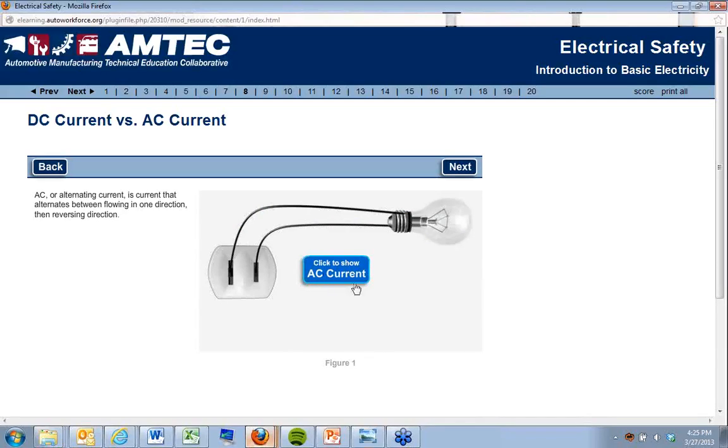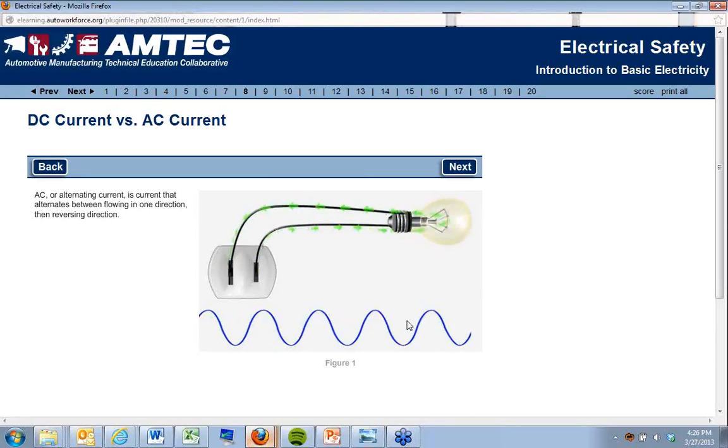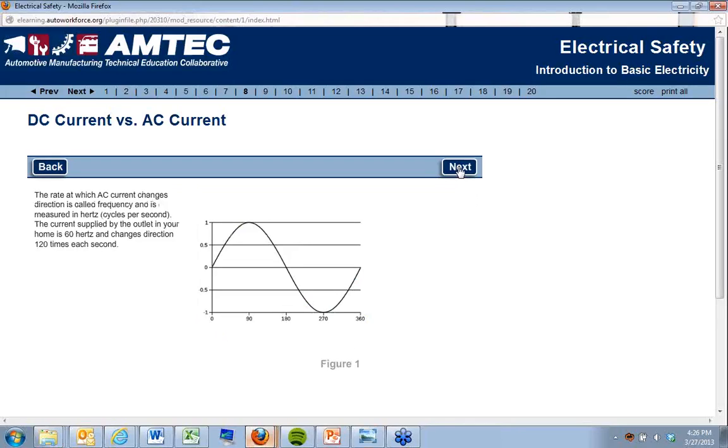We also provide them ways of doing interaction. Since they're on their own, at home or at the library or somewhere where they don't have an instructor, it's important to keep those students engaged so they can actually do things. So here they would click to show AC current. On the one hand, they see the alternation of the current. They're told that it's 1/120th of a second. But then below that, they also see a sine wave, which is the wave that would be represented on an oscilloscope, an important instrument for them to understand. And it's important for them to understand the sine wave and what the differences in the sine wave would indicate if they were actually making some kind of measurement in the field.